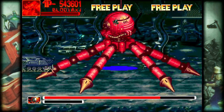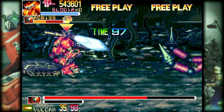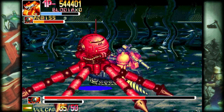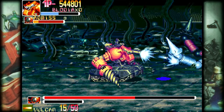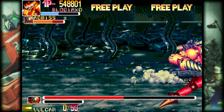You can pick up tank treads and spider legs and different kinds of ranged weapons like missile launchers and flamethrowers. So there's a lot of potential to mix and match all kinds of different parts to your mech. And it's a lot of fun trying out all of the different attachments.